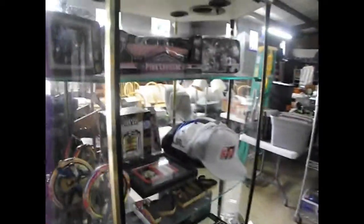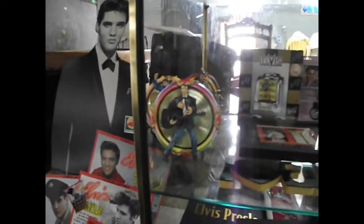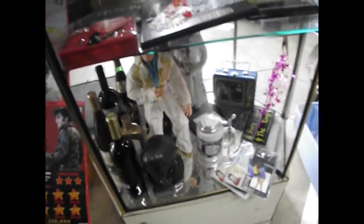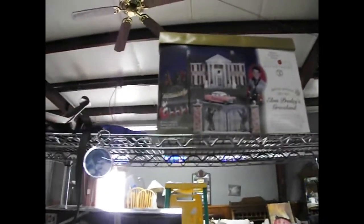Over here we have a whole case of Elvis collectibles as well. His pink Cadillac, Elvis hats, little Elvises. You got the pure gold Elvis, a whole bottom shelf full of Elvis collectibles. And just when you thought you had enough, here's some more. Look at that, the Elvis Presley Graceland up there on top.